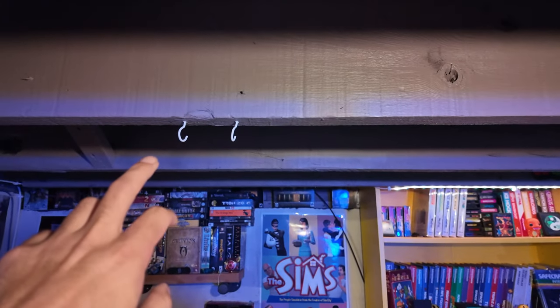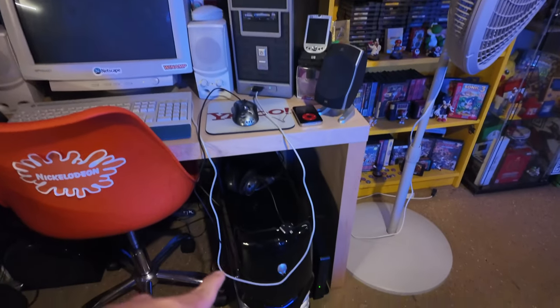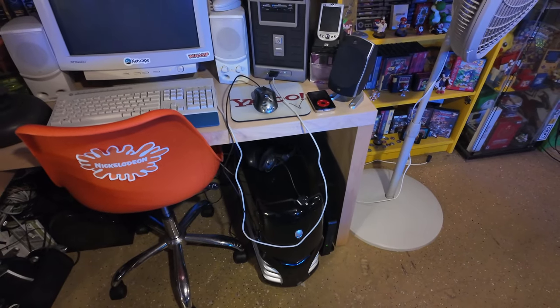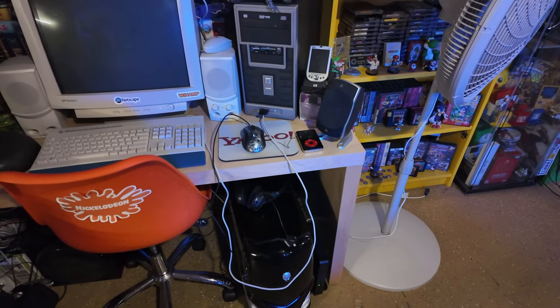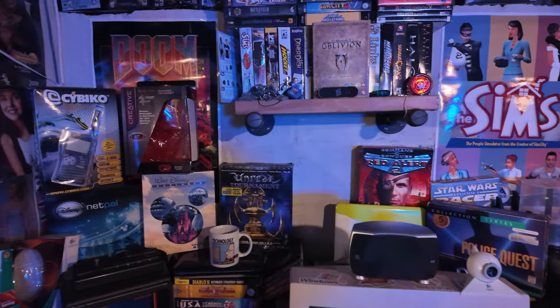When I'm playing, I hang the two other speakers up there so I get full 5.1 surround sound on that Windows XP machine, playing some of those old school games like Unreal Tournament and some of those other great games of the PC era. And you can see here all the different PC games that I have.